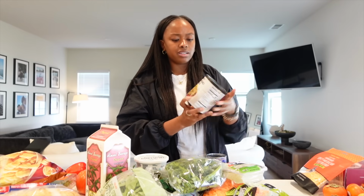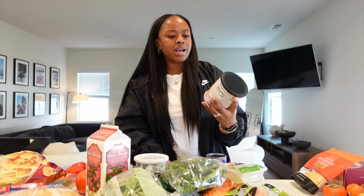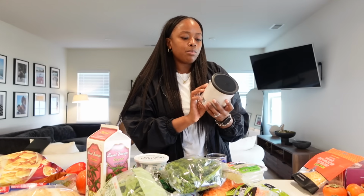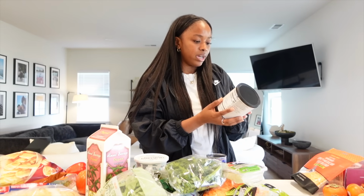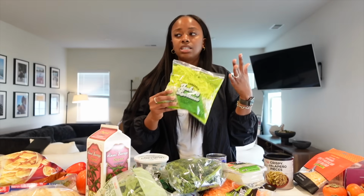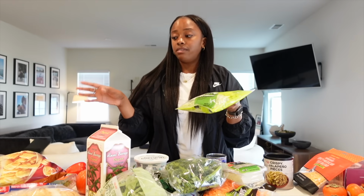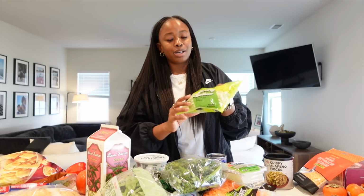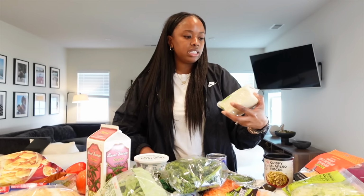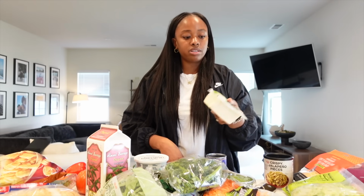All things blueberries. I saw these crispy jalapeno pieces. I assumed that my husband would also like them, so I got them, but I want to try them on something. I don't know what. I also got some lettuce because, listen, I just need stuff quick and easy at this point, so I didn't feel like buying a head of lettuce and then cutting it up, so I just got it already pre-cut. Got me some tofu. This is the super firm tofu. I'm gonna throw this in the freezer.